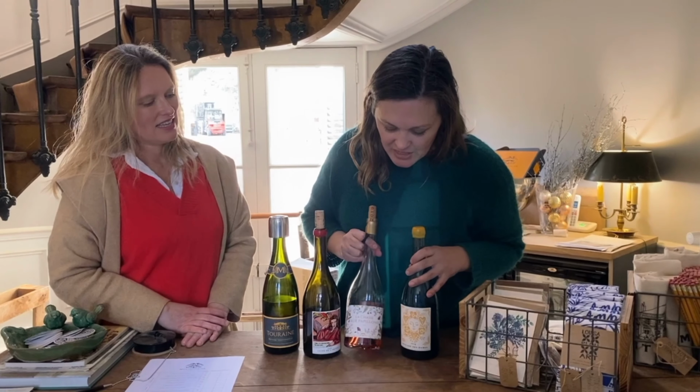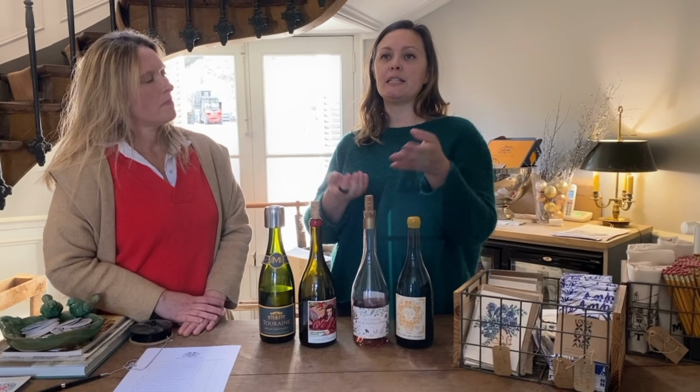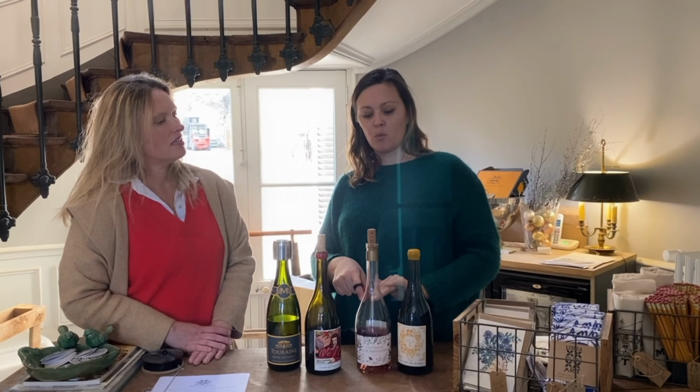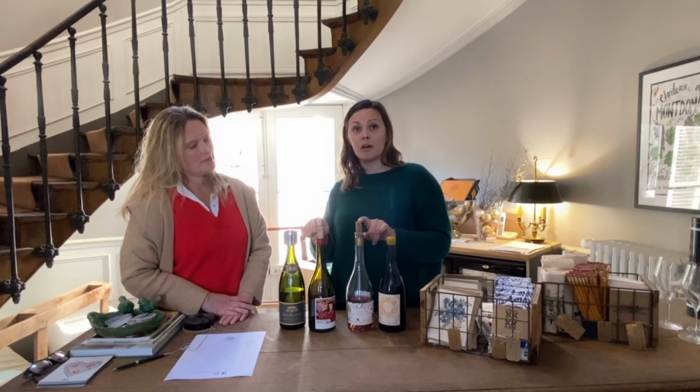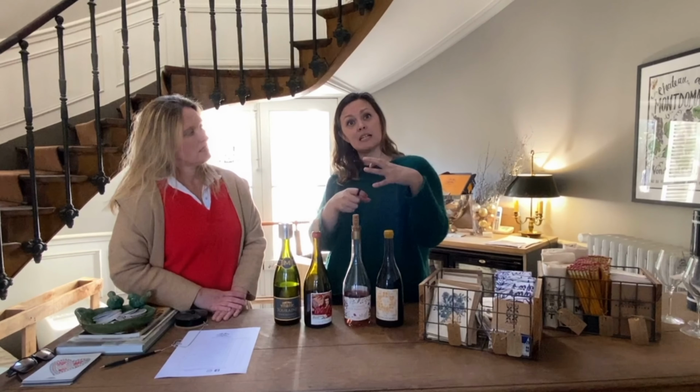And then we have the Chateau Papillon, which is also a Malbec rosé. So when we make rosé, it's a red grape variety that we press straight away. So the red color comes out of the skin and makes the wine rosé. If we want to make it into a red wine, we leave it in skin for longer and it ferments inside its skins, and that's what gives it the deeper, darker color.